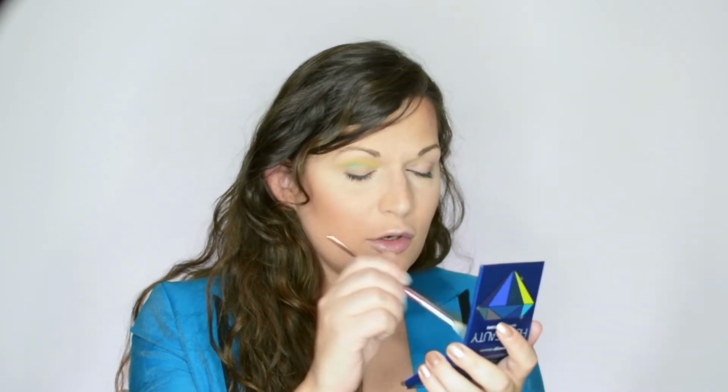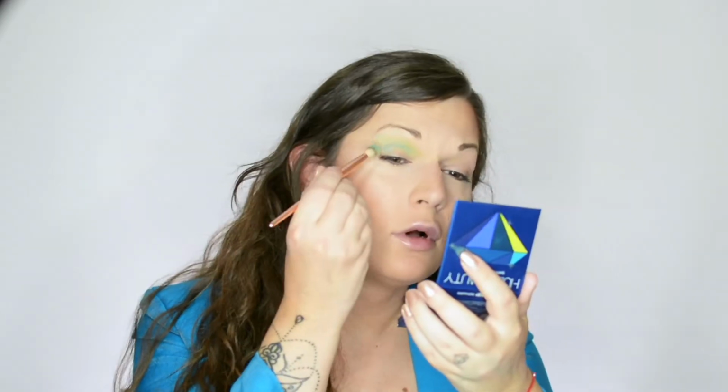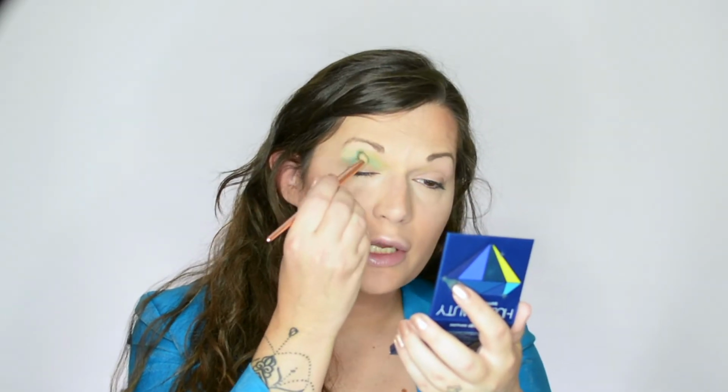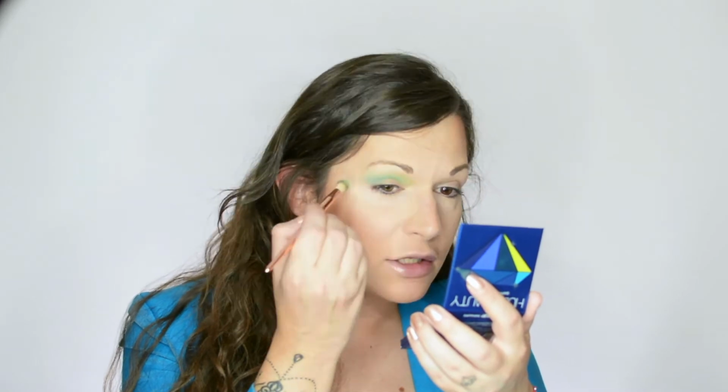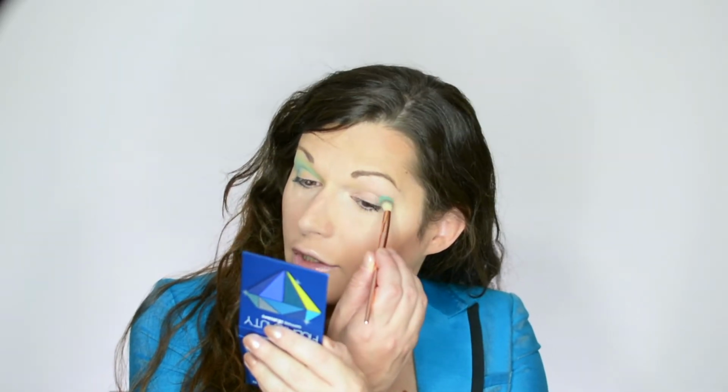Oh yes, this is so much prettier. Okay, this shade is so much better. Like, it gives you a nice tint. Not too much, not too crazy. And my phone is buzzing. Let's do the other eye.